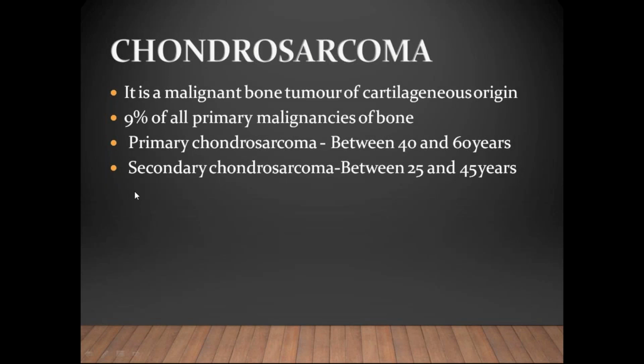So coming to the chondrosarcoma: chondro means cartilage, and sarcoma is a malignant tumor. So it's a malignant tumor mostly of cartilaginous origin. The most common primary malignant bone tumor is osteosarcoma. After that, it is the chondrosarcoma. But the most common tumor in a bone is osteoid osteoma.